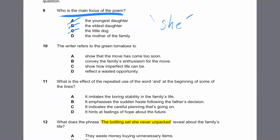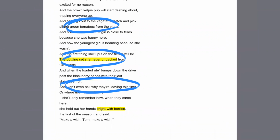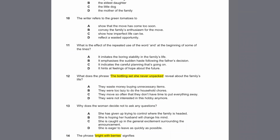But you can see that throughout the poem, it centers on this lady who is packing, plucking the unripe tomatoes. She doesn't even ask where they're leaving to. When they first came, she remembers how she felt. She remembers holding out her hands with berries. So this main character that comes throughout the poem, the central she, is most likely the mother of the family, right? And the he that told them that they were moving is presumably the father. Question 10, writer refers to green tomatoes.